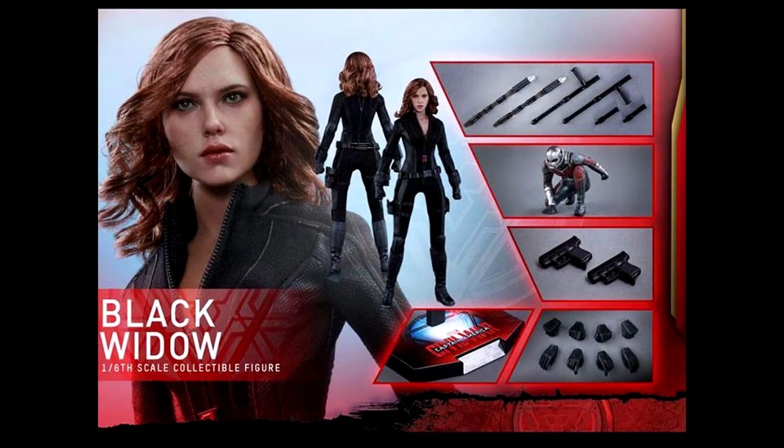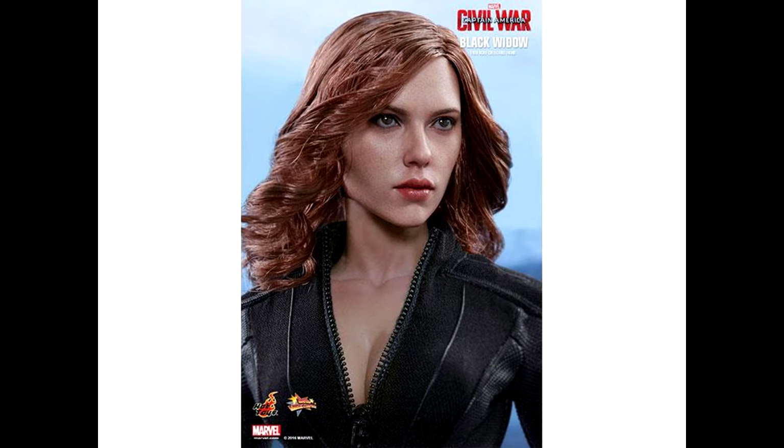This is Black Widow from the Civil War movie. You see a little bit of what she looks like, so pretty awesome stuff. It's 1/6 scale, so about 12 inches tall, and it's set to release in about November 2016, towards the end of the year, and it sits at about $219, which is about the right price for 1/6 scale figures. If you go to Sideshow and all that, you'll see it's about the same price.